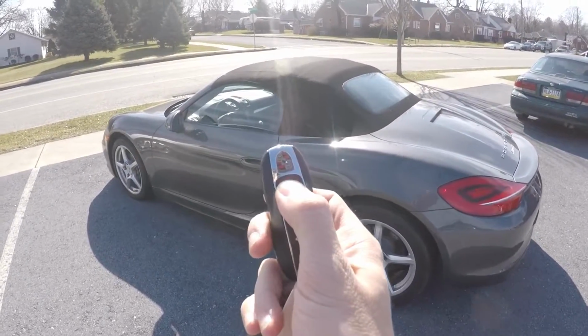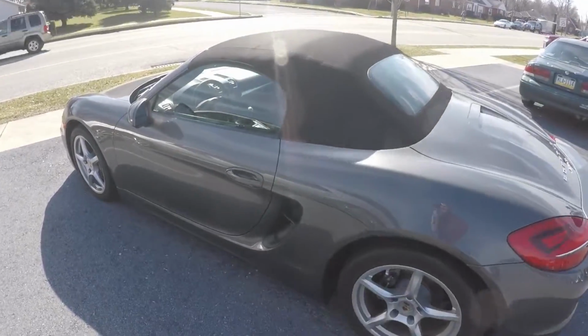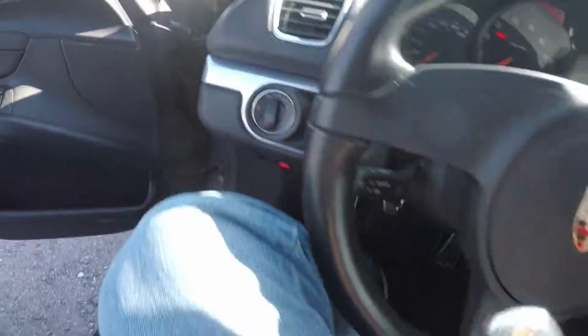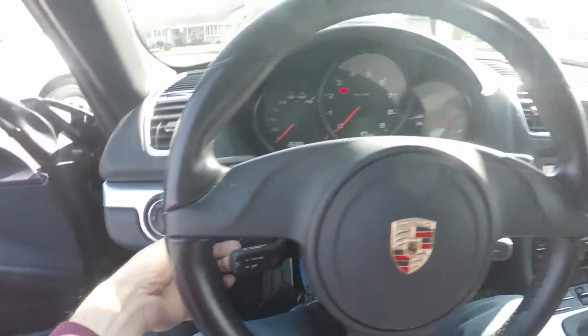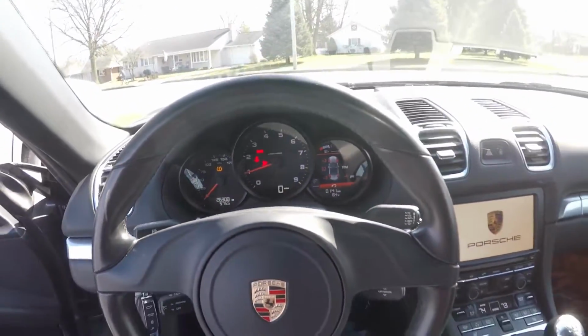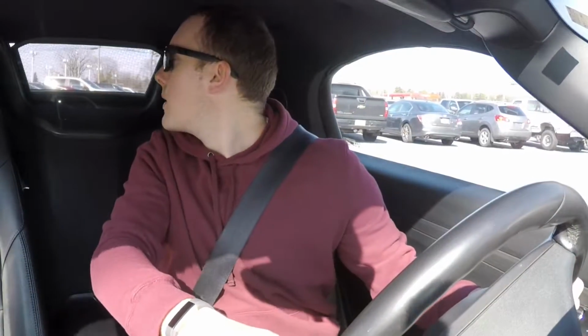So here we go. Fun fact, the Porsche key looks like an actual car. Now, just like every Porsche that has ever been made, almost, the starter is on the left-hand side. So we are going to take this out on my new road that I drove on. I just drove the Mazda Miata on this route that we're going to take now.